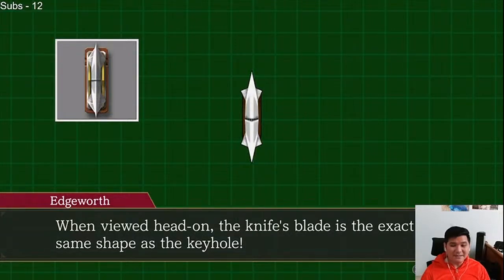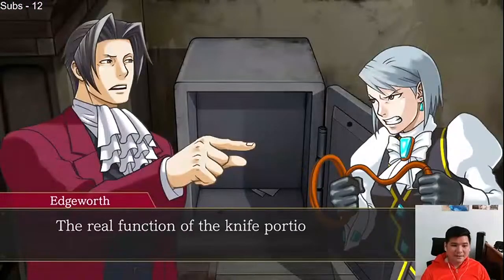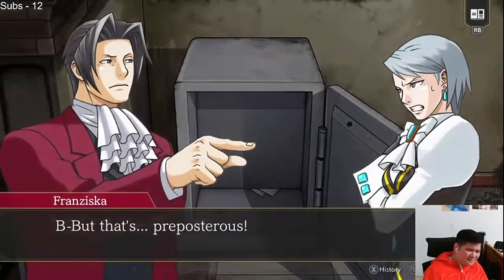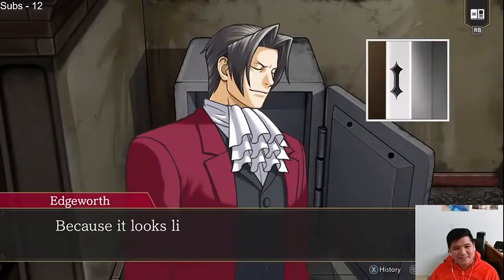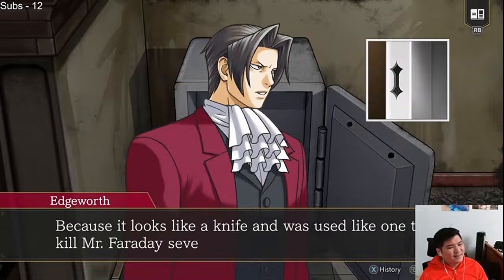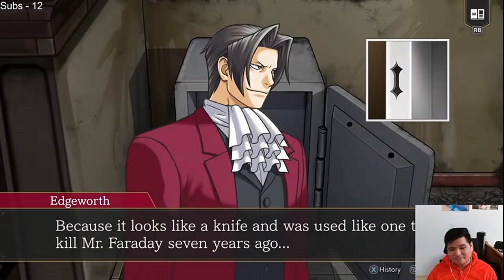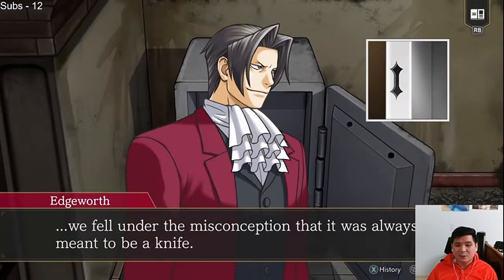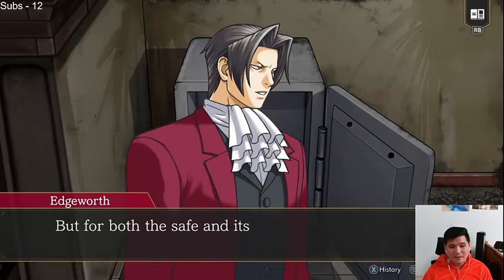...is the exact same shape as the keyhole. The real function of the knife portion is to act as a key to the hidden portion of the safe. But that's preposterous! Because it looks like a key, it looks like a knife and was used like one to kill Mr. Faraday 7 years ago. We fell under the misconception it was always meant to be a knife.